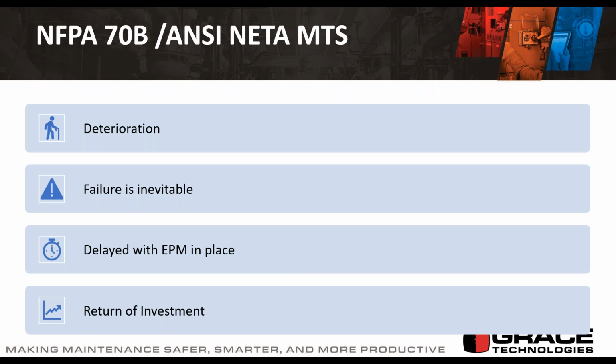So with 70B and NETA MTS, the primary reason you use them is to minimize the deterioration of the equipment, because all the standards identify that failure is inevitable, but what you do to minimize the risk of failures is important. Further, by putting proactive maintenance practices in place, you can delay failures, that is, by putting the EPM, the Electrical Preventive Maintenance program, in place. It also increases the return on investment. Think about a scenario where your equipment was designed or installed for a 30 year life, and you don't want it to deteriorate in 15 years because of not maintaining it properly. Just simple stuff.